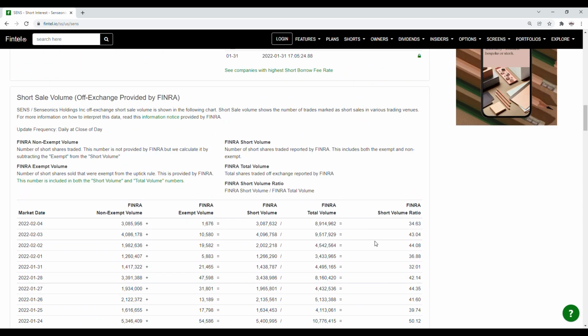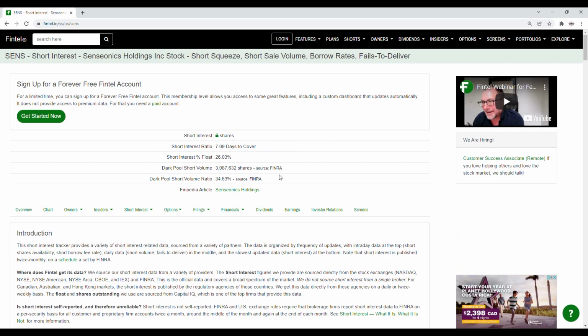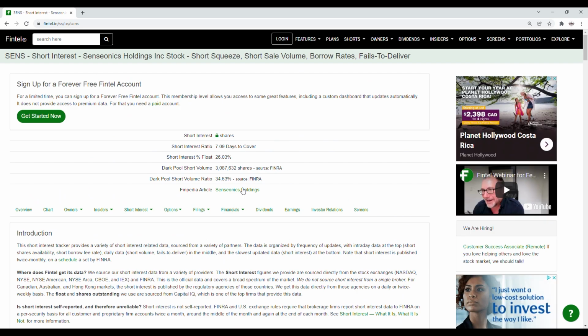3. So that is a significant change right there. But one thing that still remains the same, Senseonics does have short squeeze potential. The criteria that we normally look for is 21% or higher, and it's at 34.63. So things are looking good, and we just need that buying volume to continue. So now let's move on to the order flow distribution.